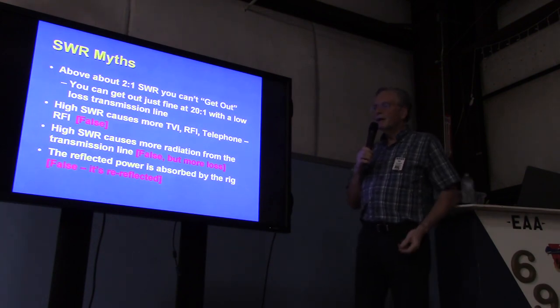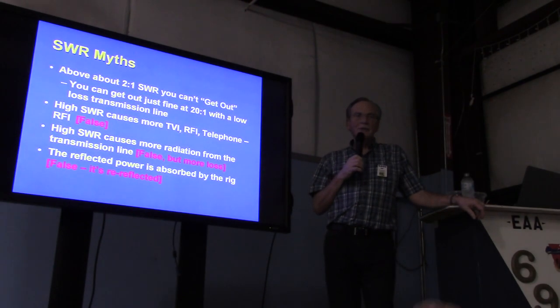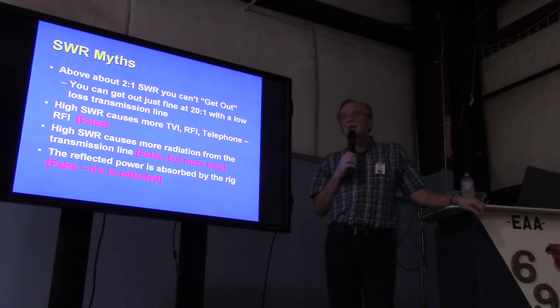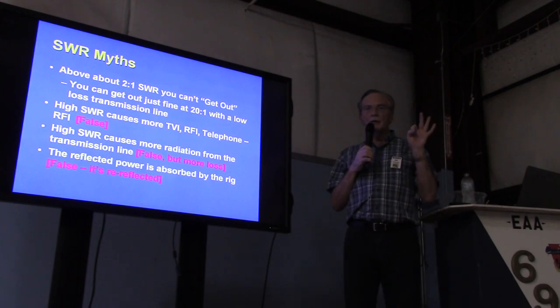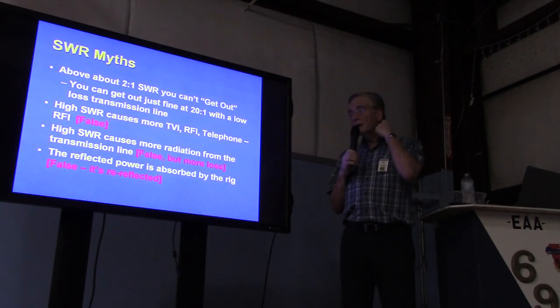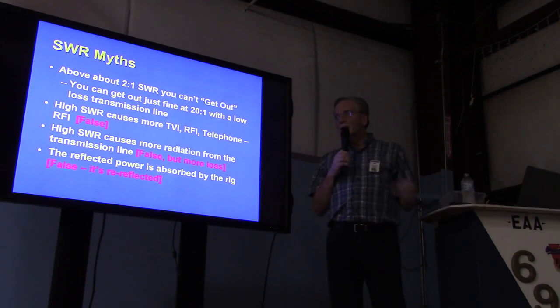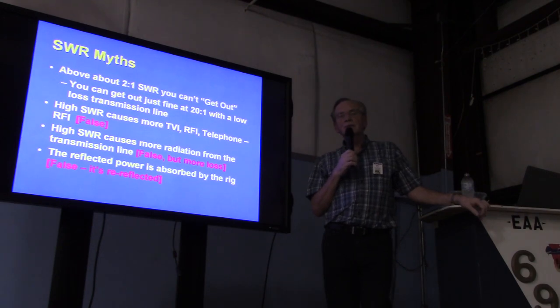There are people, I don't know how this got started, that think high SWR causes TVI, RFI, telephone interference, and all sorts of other things. It does not. The RF stays in the coax, no matter how high the SWR is, or it stays balanced on the balanced line, no matter how high the SWR is. So that's just not true. High SWR causes radiation from the transmission line? That's the same thing as interference, said a different way. That doesn't happen. The RF stays in.